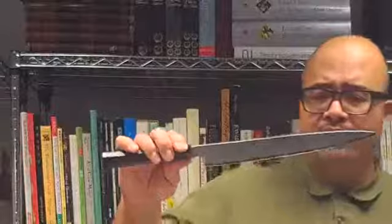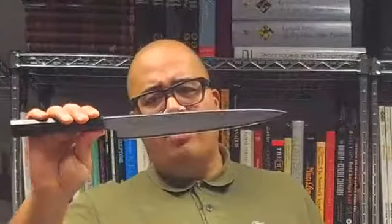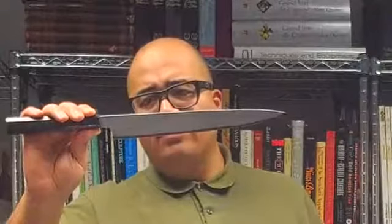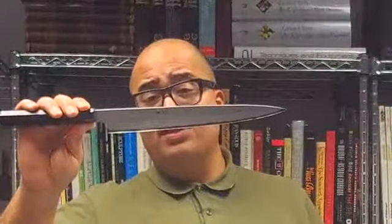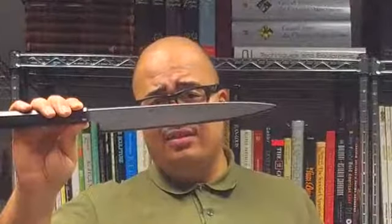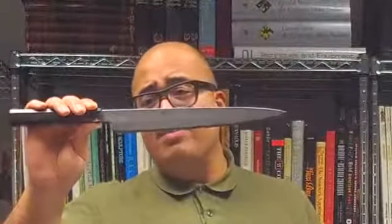Single edged, you have to take care of it, you have to oil it, you have to wipe it down, but something that again is maybe not for everyone. If you're looking for something special, if you want to get into some fish prep, if you're looking for a slicer to add to your kit, this might be that knife for you.